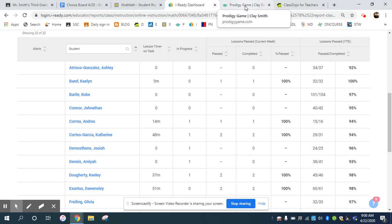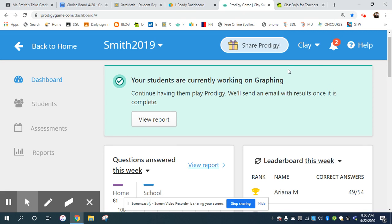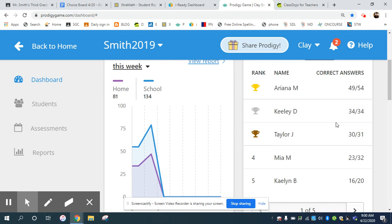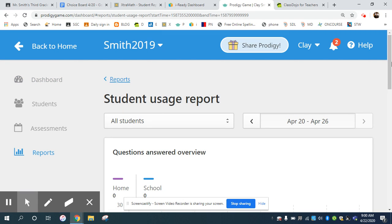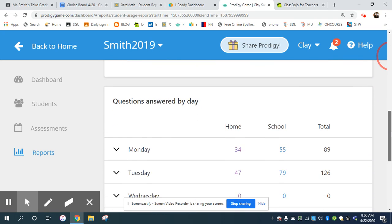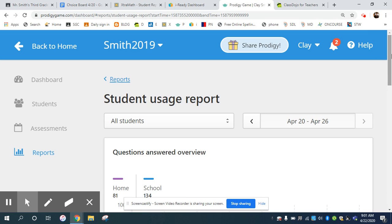The final thing, which is probably the kids' most favorite and looks the least like math, is Prodigy. But what I'm able to do with Prodigy is line this up with a third grade skill. So we're working on graphing this week. And not only does it give me the leaderboard, which is somewhat helpful, it tells me how many questions kids have answered, and they like that part of things. But what's more handy is the report that I'm going to get, which will show me for the week how the kids are doing: questions answered by day, totals, and I can also get individual student data, meaning how are they doing on the skills. So this is how I'm able to track whether your child is getting their math work in.